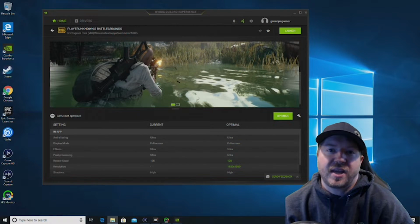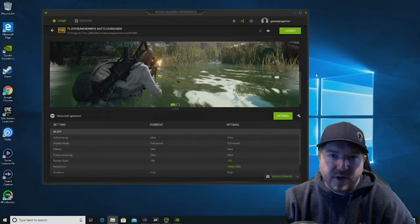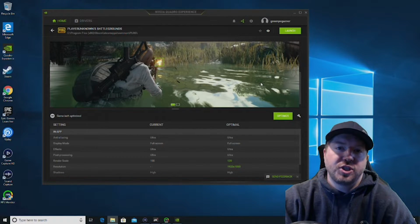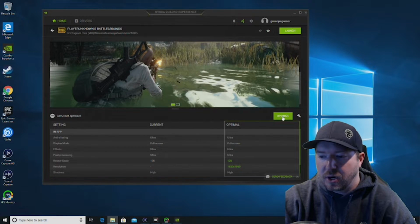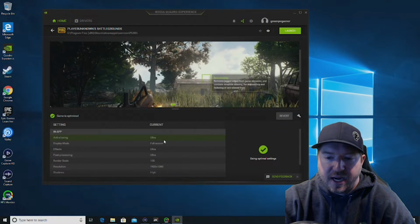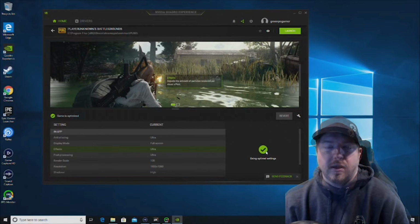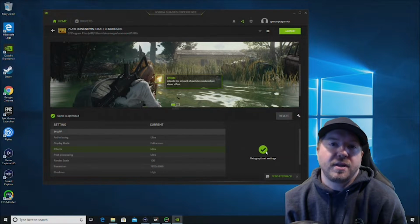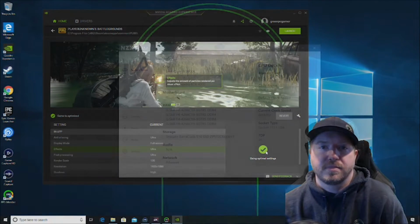Here's an example of a game that we have already loaded into, and now the NVIDIA Quadro Experience is doing something similar to what the GeForce Experience would do, and it's allowing us to optimize the game. So we're going to go ahead and click optimize, and it will change our settings in game, and it says using optimal settings. Now at this point, we should be able to load into some of these games and see what type of frame rates we're achieving.